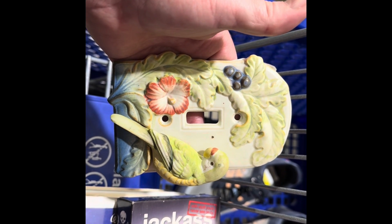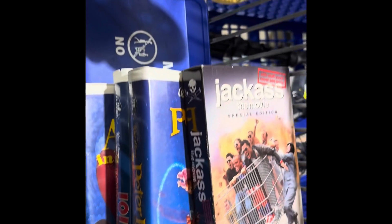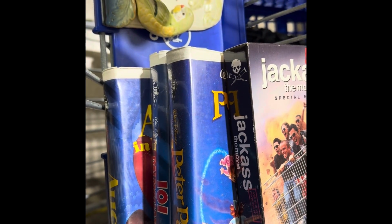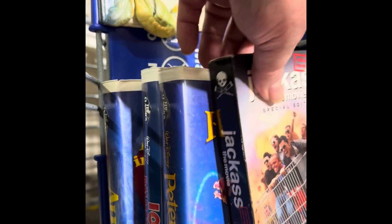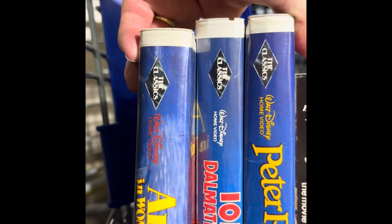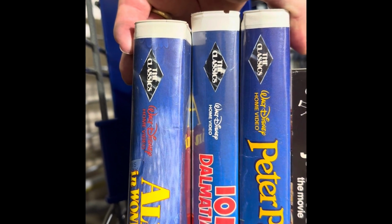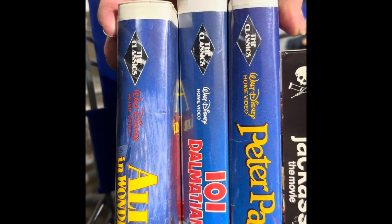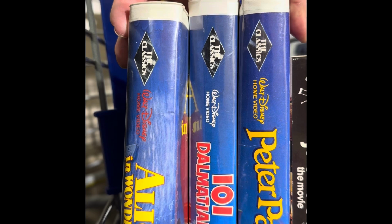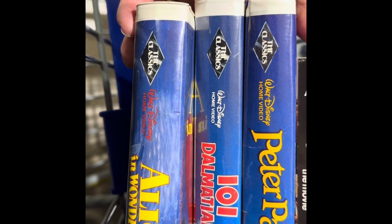But while I was waiting for the people to clear out, they brought out a cart full of media. Jackass VHS, and then 3 Disney Black Diamonds. Don't roast me, or do, I don't care. I sell a lot of these. Not for the big stupid money, but they sell pretty good, between $5 and $10.